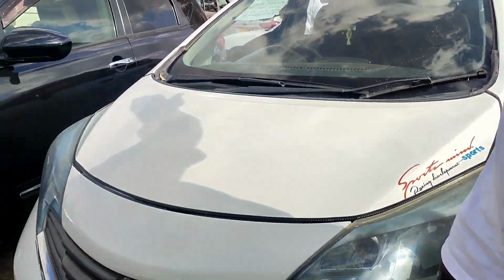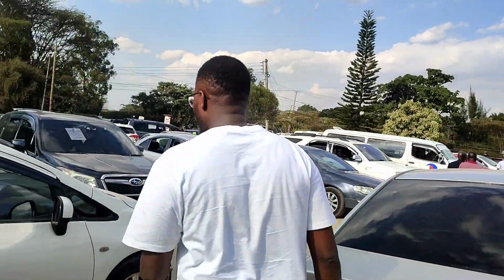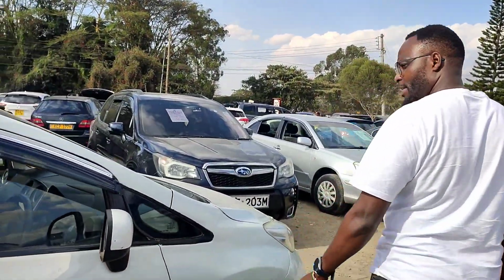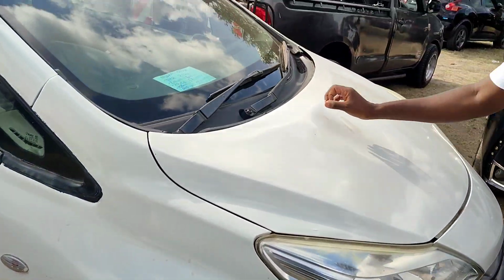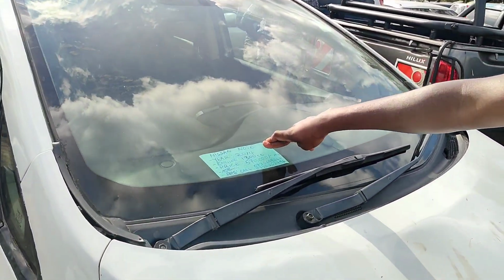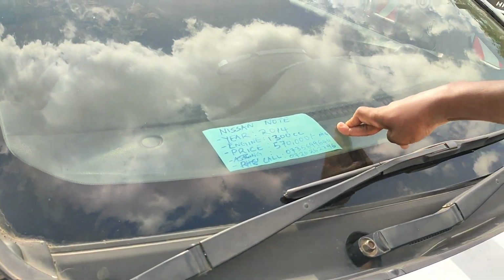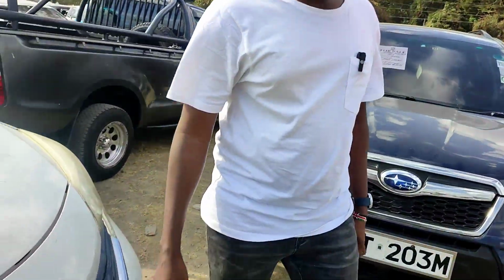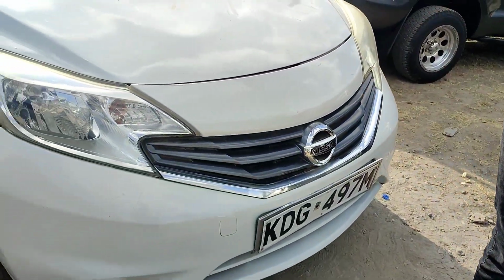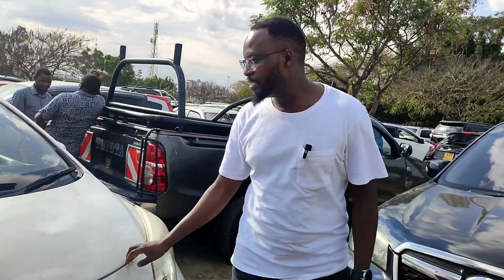So only at 545, I've given you the phone number, and you can follow up. Another note, it seems that notes are being sold so much. KDG, a model of 2014, being sold at 570, negotiable. Mileage, unfortunately, it is not indicated, but you can get it at 570, negotiable. I think if you come here with 500, you could get this car.